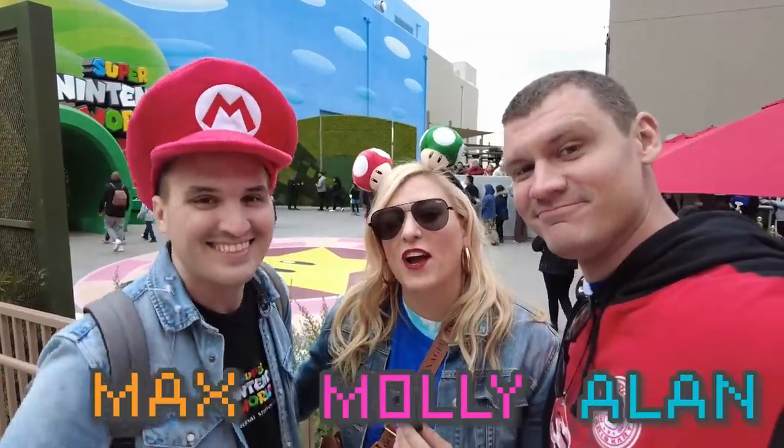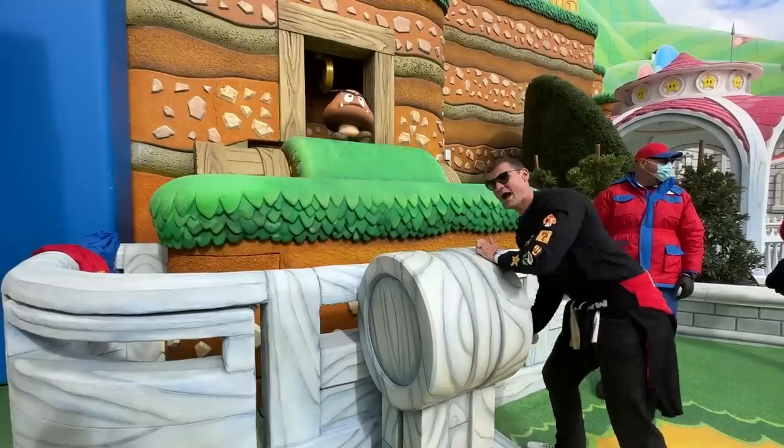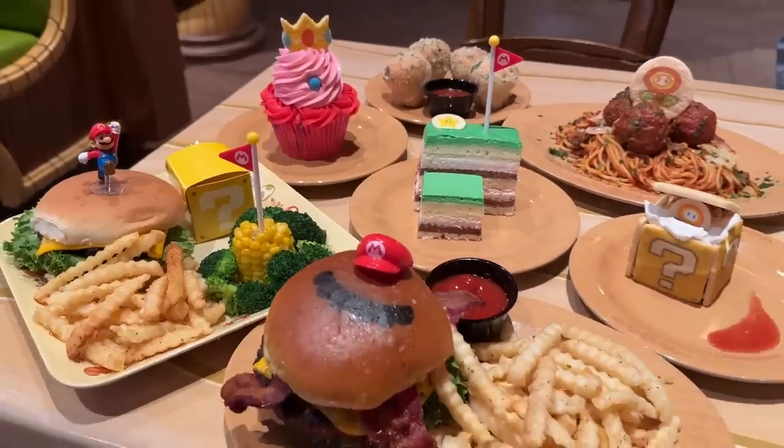Hey, fam, we are here for a preview of Super Nintendo World at Universal Studios Hollywood. We're here to play some games, ride some carts, collect some coins, and eat some food prepared by a Toadstool. All right, let's go.